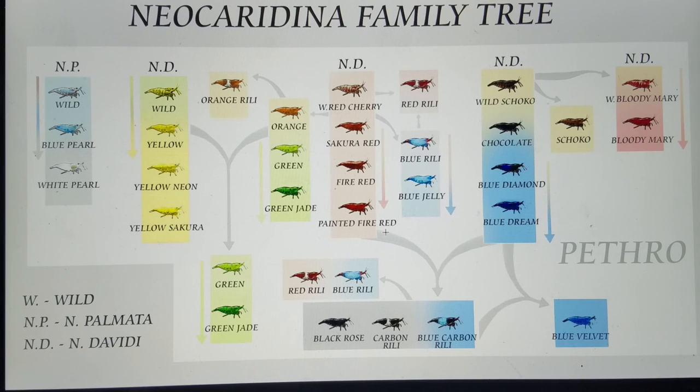I posted a video a few months back, and that chart was a little bit confusing in that it had arrows kind of coming and going and kind of maybes and ifs. This one is laid out a little more clearly. There's still a bit of questionable lineage going on, but geneticists and hobbyists are trying to figure out what exactly is what.